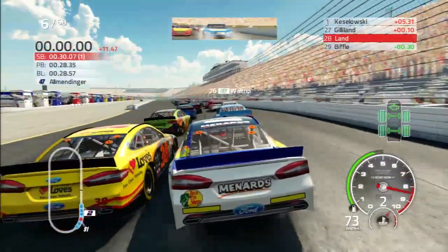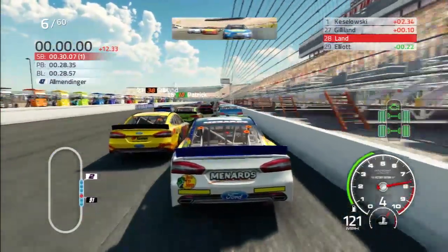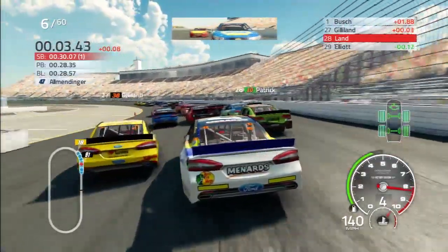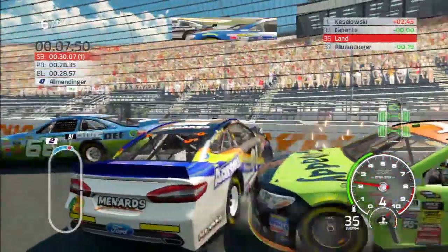Come on, work your way to the... I think I already made that joke. Oh well, you get it twice because that move was so good that we just need to make that joke twice. Alright, oh, David Gilliland. Nice pass, 4 wide baby. Oh, and we've been in it. We've been in it.